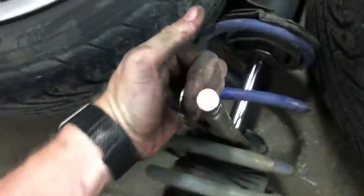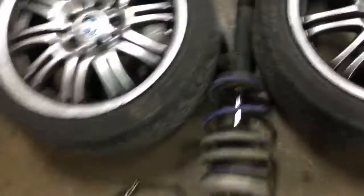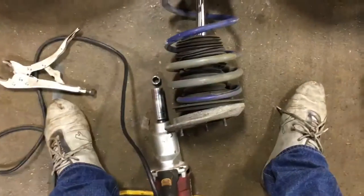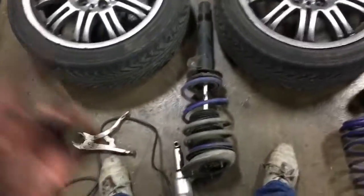Like I said, lowering springs, not a lot of compressed energy because they're much shorter than a stock spring like that. If you're doing this trick with a stock spring, it's gonna give you a good thunk as it pops. But there, she's taken apart, so I'm gonna get the spring off of there. I'll get the whole thing kind of assembled with the new spring, and then I'll dig out the spring compressor here.